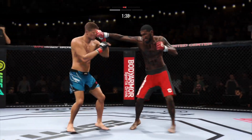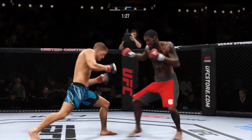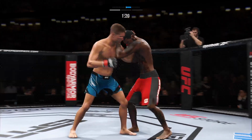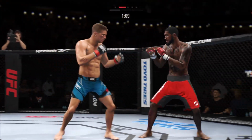Well, he's doing a nice job here blocking these shots. The chin is tucked, the hands are high. Pretty good job defensively thus far. Great job defensively. He's seeing everything coming. Oh, collar tie. His opponent got him in the clinch. He needs to break away and get back to his range because he's taking punch after punch from his clinch position.